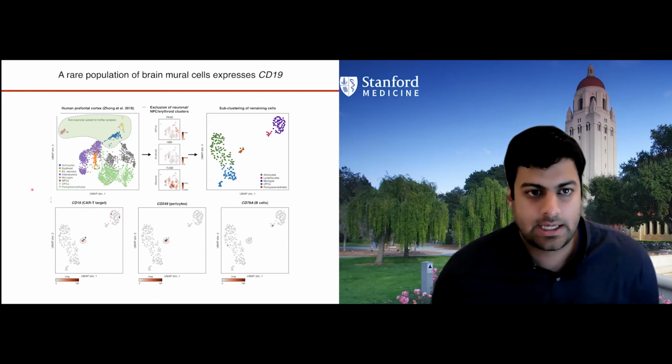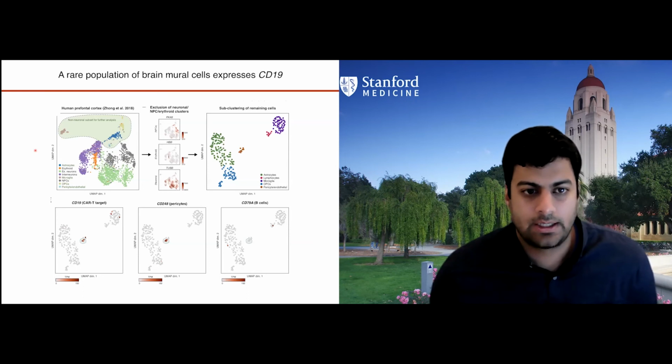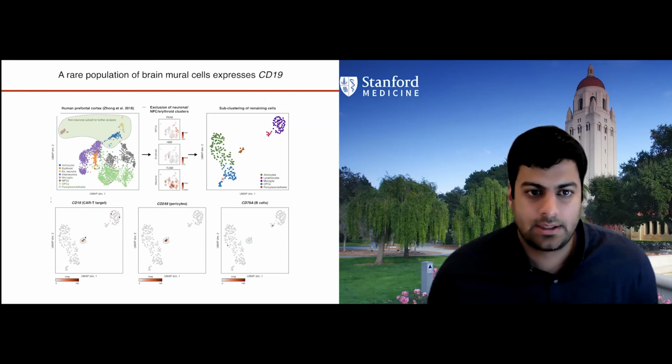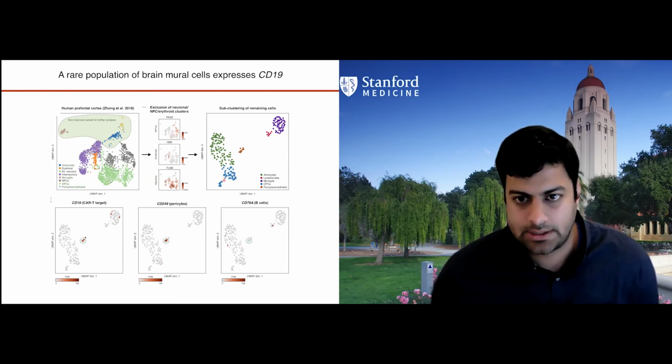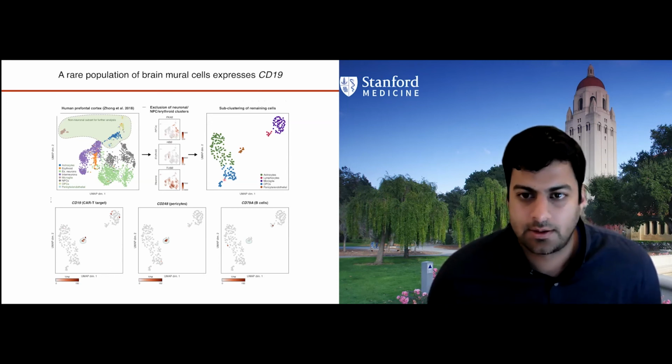So what we did is download a bunch of human brain single cell RNA-seq data sets. I'm showing you the results from one of those here, and we looked at the non-neuronal cells in the brain. I can tell you that neurons don't express CD19, at least not in data that we've seen.